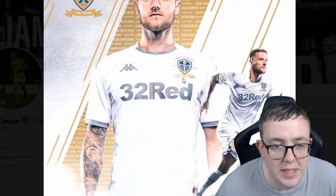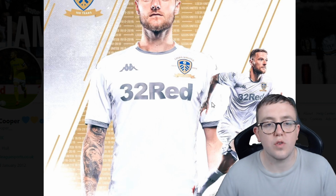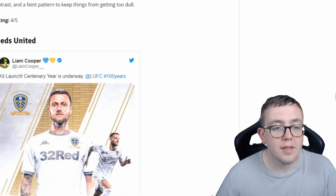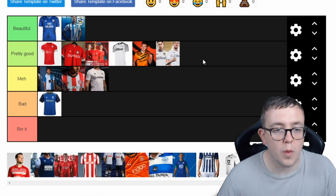I'm not quite sure what it says. I think it's an anniversary, 120 year anniversary, I think. But no, it looks quite sharp. There's not a lot to it. It's a plain white kit, but I think there's a little bit more going on than there was with the Fulham kit. So for that reason, I'm popping it up to pretty good.